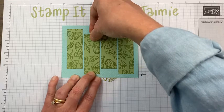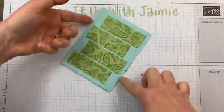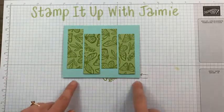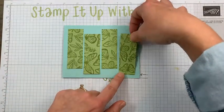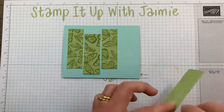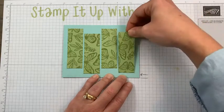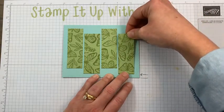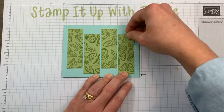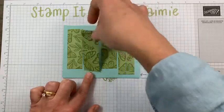And then I also want to make sure I'm sort of evenly spaced. Okay. And then I'm going to flip my card around, butt my card right up to the same line that it was, and do the other panel. Again, it's not foolproof. It's not going to get you perfectly spaced. If you want perfectly spaced, get out a ruler. But I think this does a good enough job. It's pretty close to getting them well spaced. Okay, there's one and one more to go.